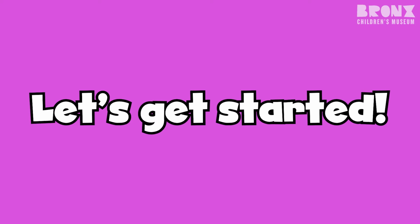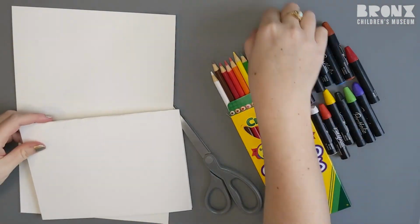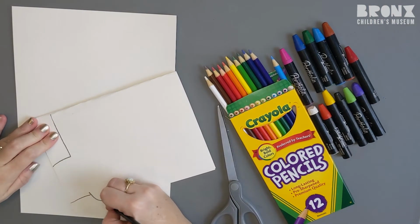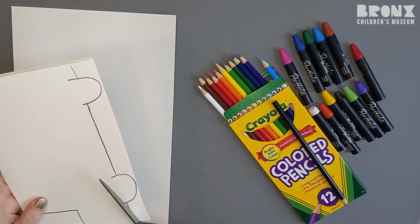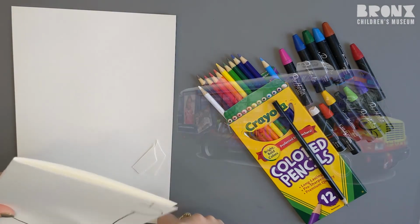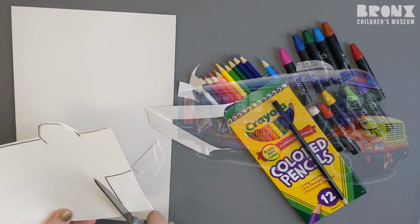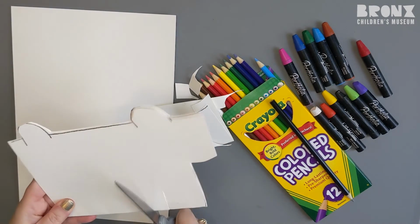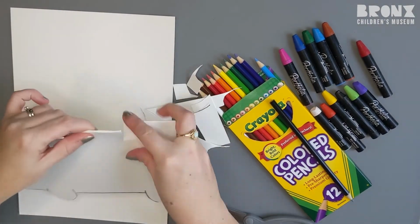Let's get started. First, take 1 piece of sturdy paper and fold it in half, like a hamburger. If you'd like, you can start by cutting your paper into an interesting shape. For example, I'm going to cut my paper into the shape of the museum bus. Then, cut 2 to 3 little notches along the fold of your paper. These will be your pop-outs. You can open the paper up and pop out the notches you made.